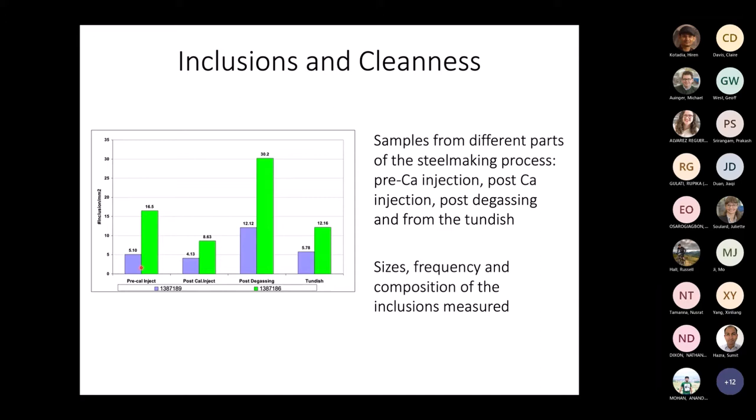So we've got before calcium injection in secondary steelmaking, we've got post-calcium injection, we've got post-degassing, and then we've got some values just before we go into the tundish and into the continuous caster. And we can measure the size, the frequency, the composition of the inclusions in each of these different scenarios and see how the number and size evolve.